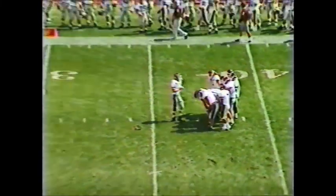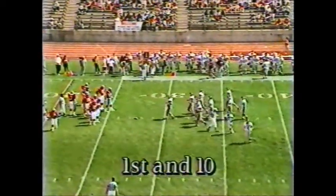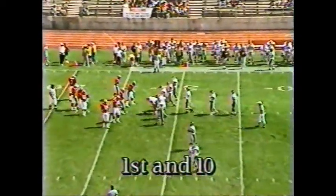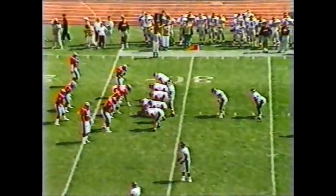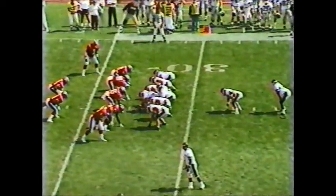With Goodwin doing that rollout, Rutgers really going to that motion. This time Goodwin hands the ball back to Williams, cuts against the grain, and finds a huge hole. Remember, sometimes the things you do early set up what you'll do much later on. First down and 10 for the Red Raiders. They're at the Rutgers 27.